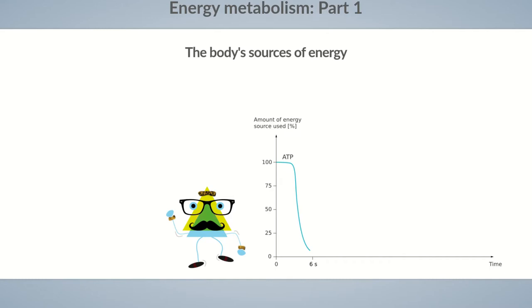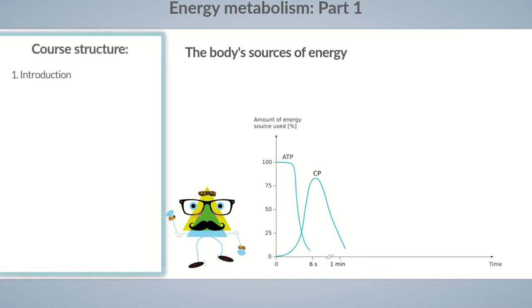After a few seconds of jogging, Dieter's muscles switch over to another energy source, creatine phosphate. Like ATP, creatine phosphate has a high-energy bond. By the way, it cleaves off its phosphoryl group more easily than ATP. So it's not surprising that the supply of creatine phosphate in Dieter's muscles is only enough to last for around 1 minute. Afterward, Dieter's metabolism needs to gain energy from his body's energy stores. You will learn how this works in detail in the various episodes of this Chalk Talk course on energy metabolism.